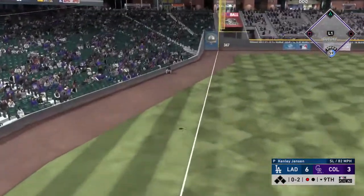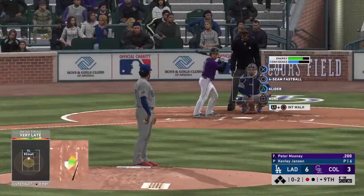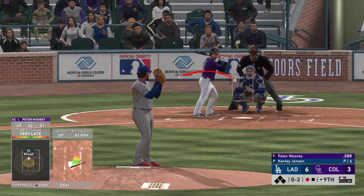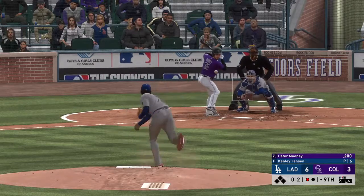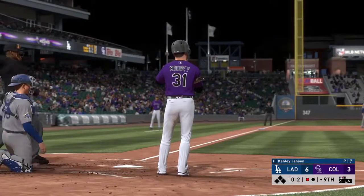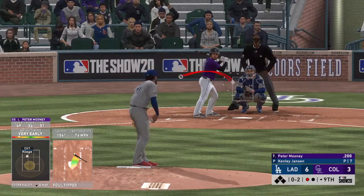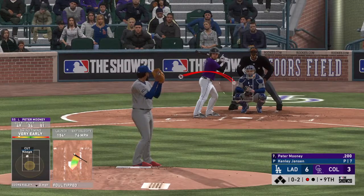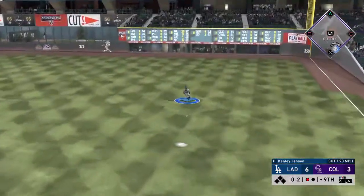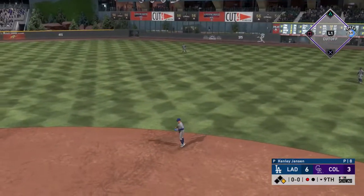Lifted the other way down the left field line. And that will end up a foul ball. Here's another 0-2. Fouled away. Another 0-2 coming. This is pulled into right. And that finds some outfield grass. It's a base hit.